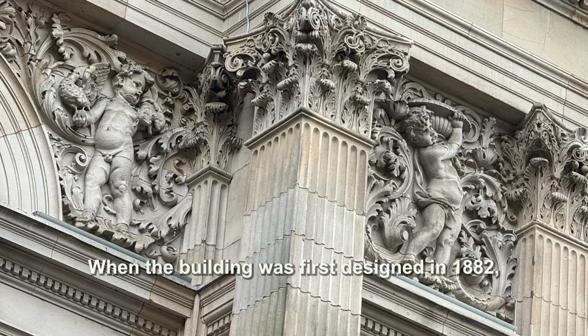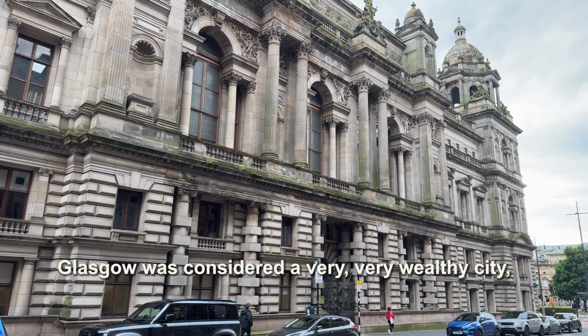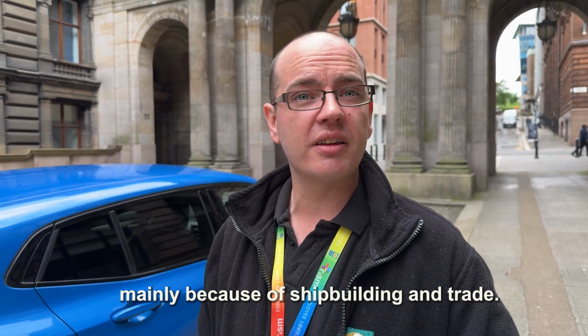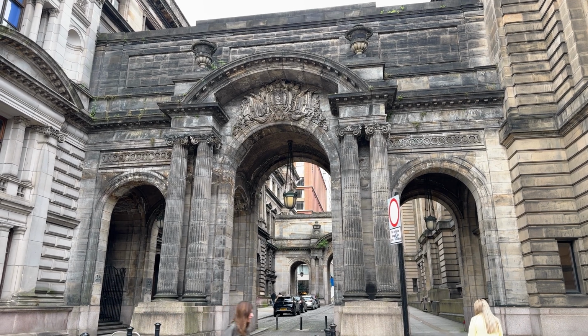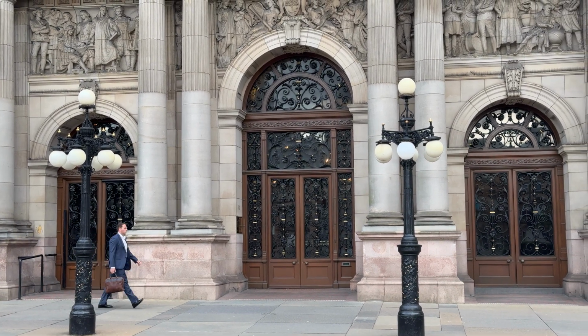Obviously, when the building was first designed in 1882, Glasgow was considered a very, very wealthy city, and mainly because of shipbuilding and trade. Unfortunately, over the 136 years, the trade side of that has died. But now Glasgow is the largest city in Scotland with a diverse and robust economy.